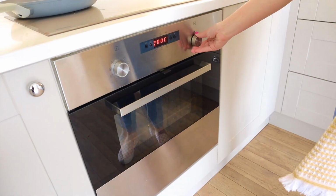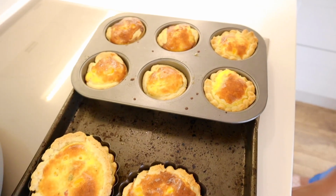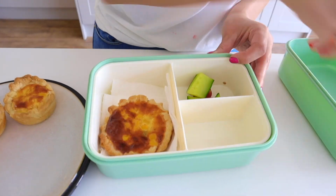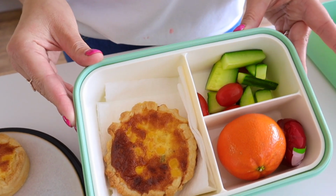Then you can stick them into your oven for about 20 to 25 minutes or until they're nice and golden brown. And that is it. They are done. And my child will probably only have 1 of these big ones for lunch or 2 of the smaller ones. And then you can just add in anything else that they would like.